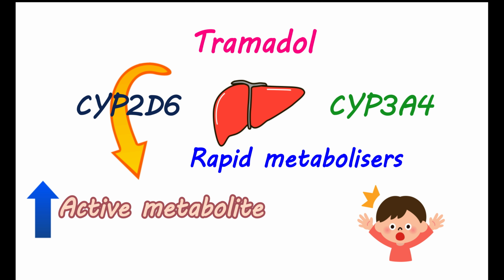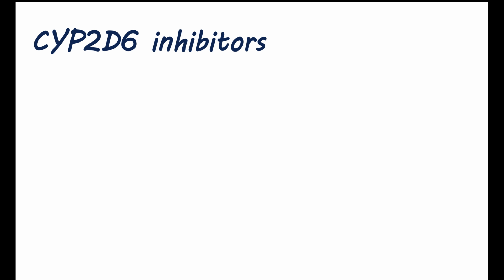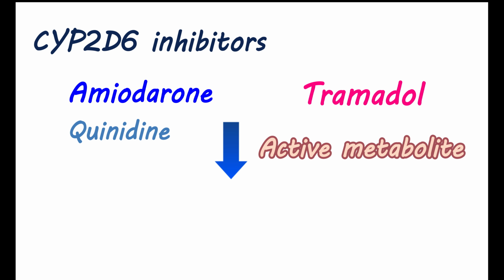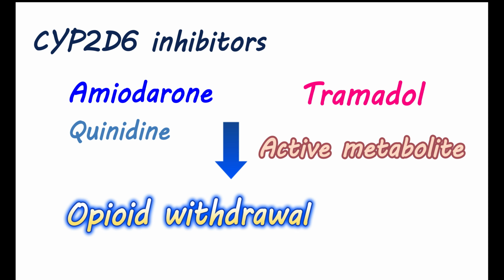Other medications that affect the activity of these enzymes may impact the metabolism of tramadol. For example, if you take CYP2D6 inhibitors like amiodarone and quinidine along with tramadol, they may reduce the metabolism of tramadol and increase its plasma levels. This decreases the levels of active metabolite, thereby precipitating symptoms of opioid withdrawal.